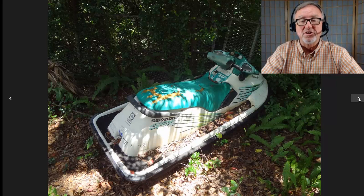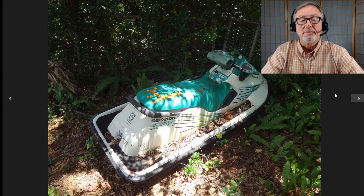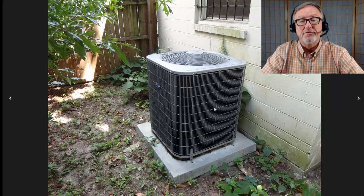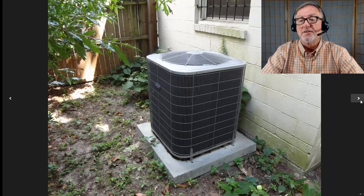Here is the sea-doo that the people that moved out left. By the way, this is not a foreclosure. I'm buying this from a private individual. Here is the brand new Carrier air conditioning, a very, very nice unit. As you can see, even the paint's in good shape, just needs a little bleaching here, a little light pressure washing with some bleach, and that'll be fine.